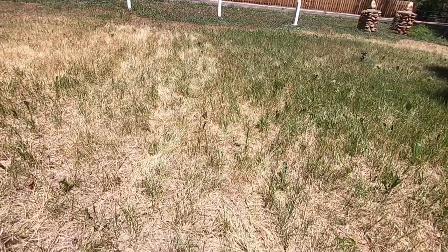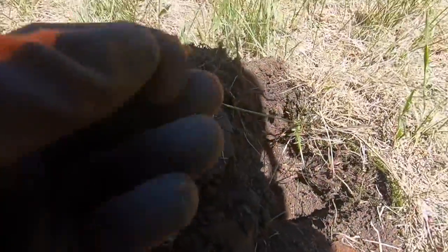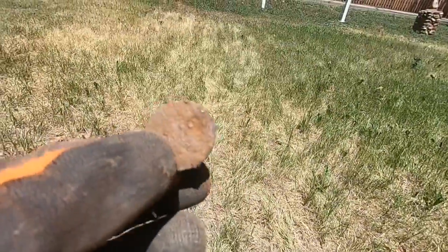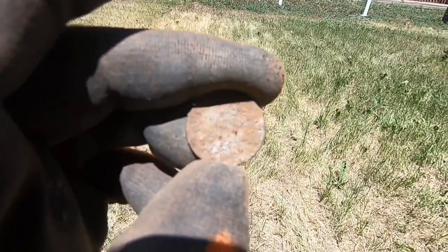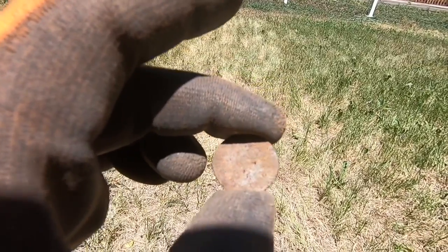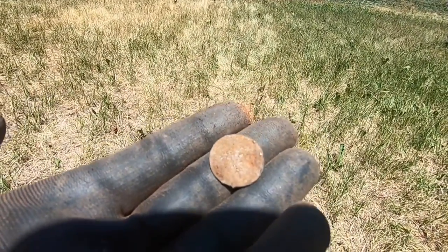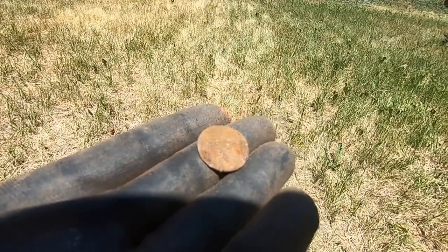Well, dang, it is so hot. It's about 95 degrees today. I just found something, and it looks pretty unidentifiable. It is a very, very thin coin-shaped item. I am not sure. I cannot see a darn thing as far as writing, but I'm thinking maybe a token.